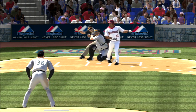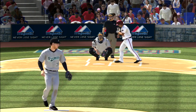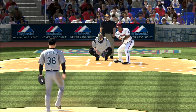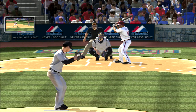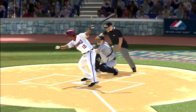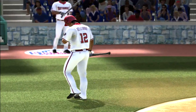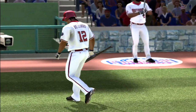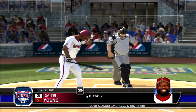Here's a big swing and a miss on the fastball, 2-2. And their problems just continue. They've been late on that fastball all afternoon. Now a swing and a miss on a pitch well out of the strike zone as he becomes the second out. Dimitri Young will be the batter.